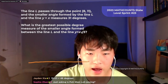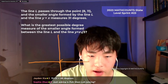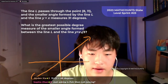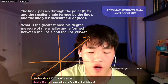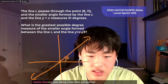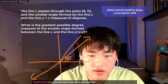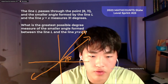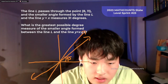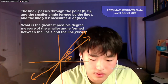when we have a graph like here, and we have a line y equals x, it looks like this. And then we care about the angle right now. So the angle between the x-axis and this is actually 45 degrees. And then when we have a line y equals x square root of 3, it sort of looks like this. And this thing right here is 15 degrees.